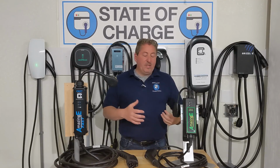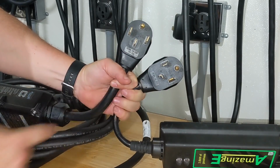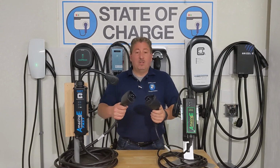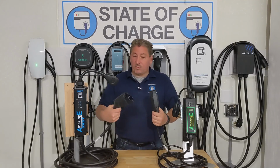However, since they each deliver different levels of power, 16 amps for the AmazingE, 32 amps for the AmazingE Fast, they use different plugs. The plug on the AmazingE is called a NEMA 14-30, and the plug on the AmazingE Fast is a NEMA 14-50. The higher number because it needs to be on a more powerful circuit because it delivers more power. Both of the units come with the industry standard J1772 connector, and AmazingE uses the same connectors for the two different products that they offer. So it's exactly the same.